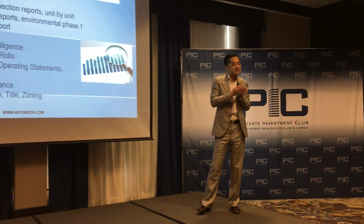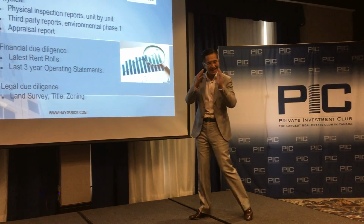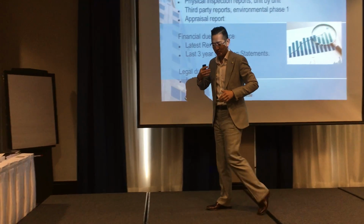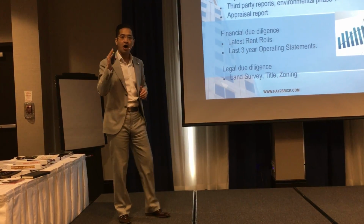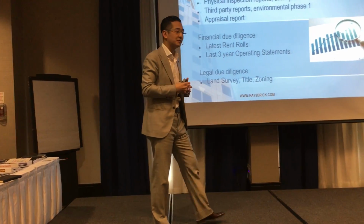Buying it. So all this is short on detailing on the rent rolls. And you always want the latest rent roll. You don't want the rent roll from 3 months ago, or the rent roll from a year ago. You want the latest rent roll to reflect the current occupancy. Okay? And 3 years of operating statements.